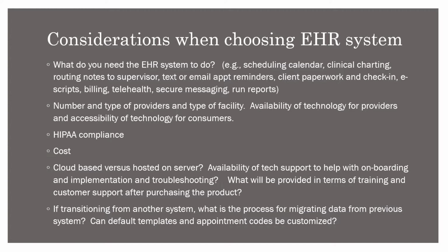Other considerations would include the number and type of providers and the type of facility. So there are some EHR systems that are really designed just to be used in medical facilities. There are others that are really designed to be used just in mental health facilities. And then there are some that are more integrative. Some are designed for solo practitioners or small practices. Some are designed to be used with large facilities. So thinking about those sorts of things as well.